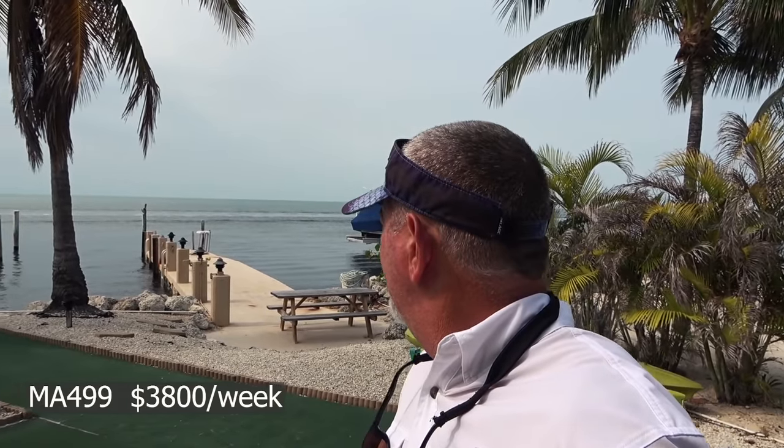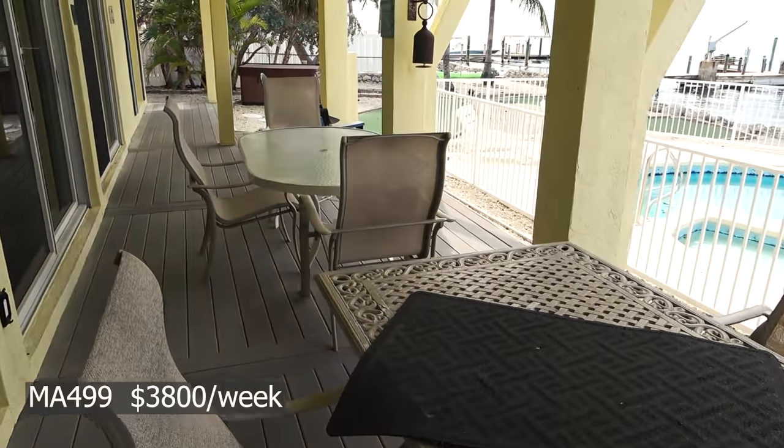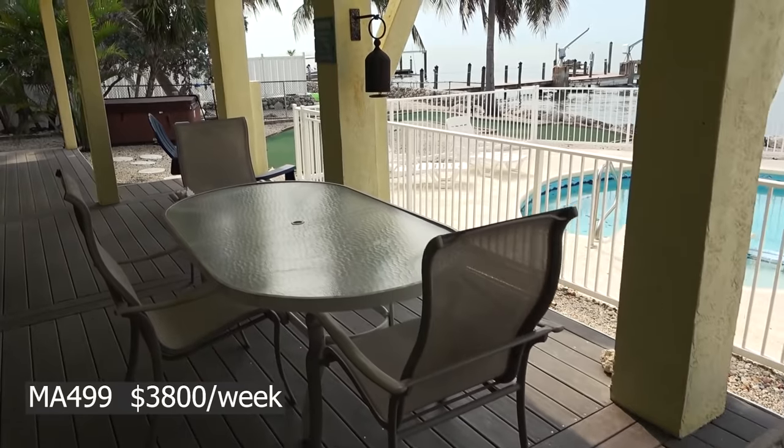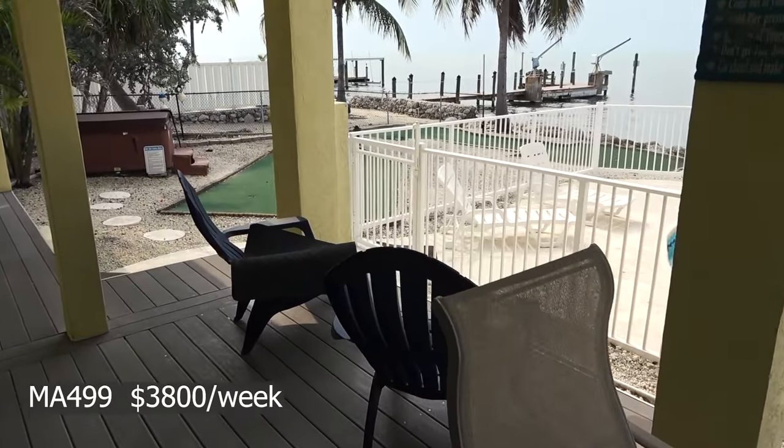You got your dock and your fish cleaning station back here behind me. That dock looks like it would probably hold a 30 footer no problem. Anything smaller than probably about 30 feet. You might get a little bit bigger boat in there. Have a nice porch for outdoor eating and entertaining. Adult beverages in the afternoon.